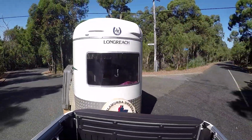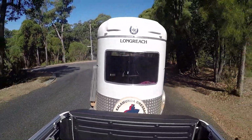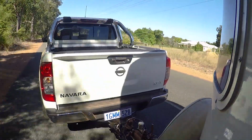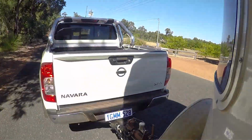Okay, it's a double horse float, extended length. Comes in at about 1.2 tonne, I think. The suspension dropped 25 mil. Driving with the float on, obviously you get to feel it on the back. It certainly firms things up on the rear, and from a towing point of view, it feels fine. It feels just like it's on the back of a 100 series.